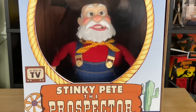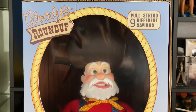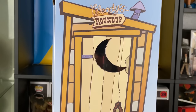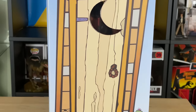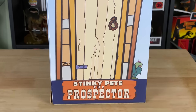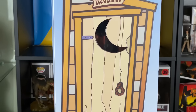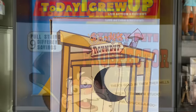But how fantastic does Stinky Pete the Prospector look inside of his box? It looks fantastic. So on the side of the box, we have this Woody's Roundup detail, Stinky Pete the Prospector. It looks really nice. I think D-Cop did an amazing job here, and it looks exactly like the film. I don't think it's too wide. I don't think it's too skinny. It's a perfect scale, and it looks fantastic. I really, really love this box from the side as well.